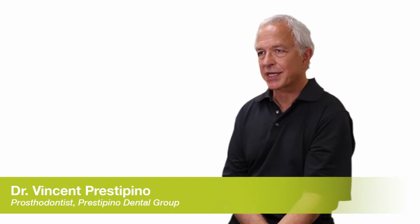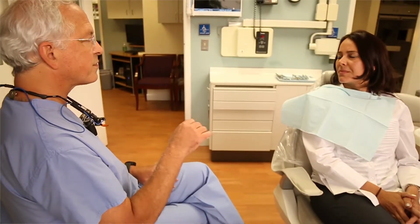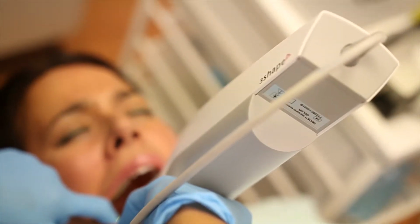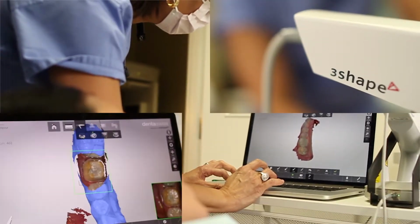Materials and methods, there's a dozen scanners out there. There are hundreds of milling machines. But those are just systems. Those are just a means to an end. The end is better treatment painlessly with simple procedures. And that can be done with systems that have thought the process through.